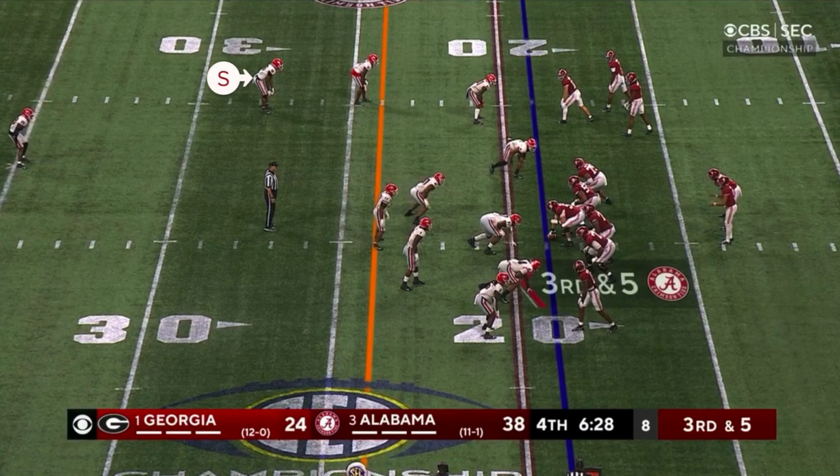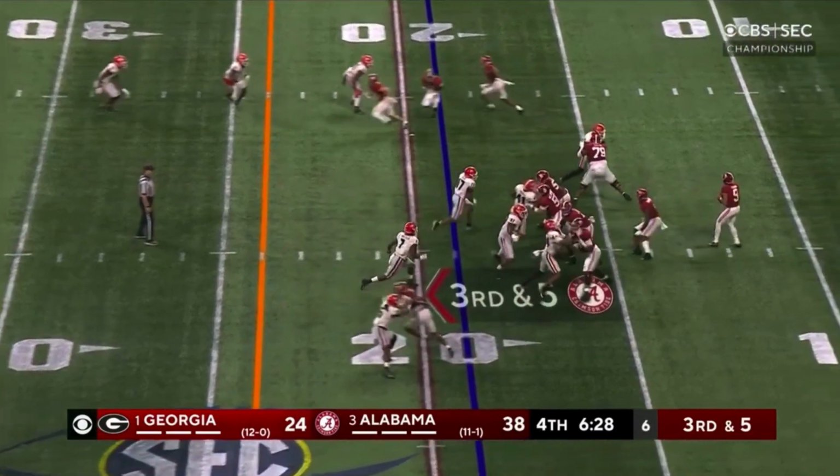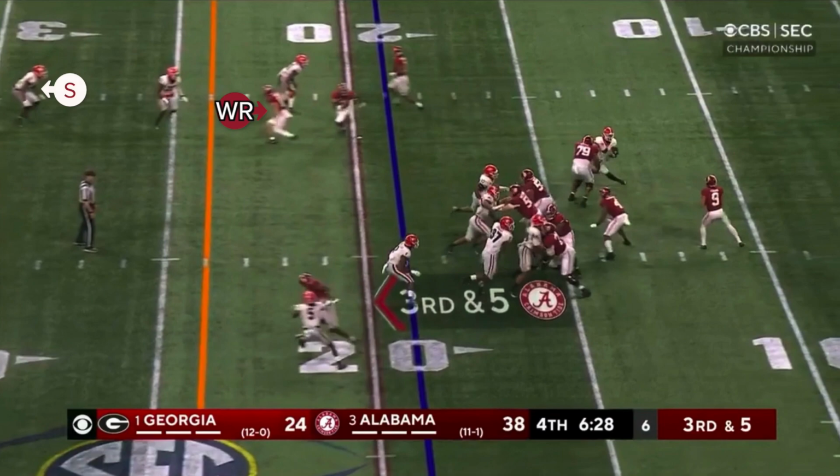In this case, he sees that the guy who's covering the slant is lined up outside of his receiver. Here we can see that his left foot is basically on the hash, while the receiver that he's covering is a yard or so inside of it. After the snap, that defender's going to maintain that outside relationship. If we pause the play right here, we see that he's still outside of his man.